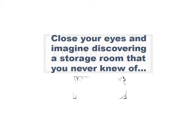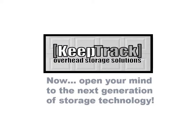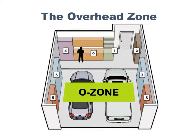Introducing KeepTrack. Now open your mind to the next generation of storage technology. So why is KeepTrack the next generation of garage storage? Because creating all new storage capacity in the O-Zone for 24 totes makes customers happy.